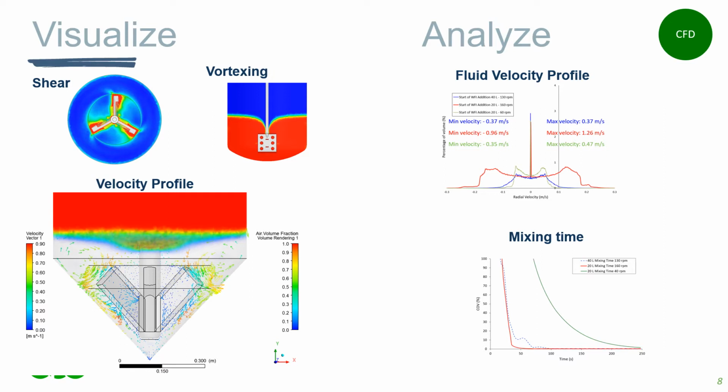We can also run several analyses from CFD outputs or couple CFD simulations with DEM, for example, and we can run mixing times, for example. We can use some of the parameters for the kLa studies, kLa being also heavily supported by laboratory experimentation as well. So I would like now to show how these visualizations and analyses, because there are so many, can actually be used to ensure the recovery of viable cells in a transfection and transduction process.